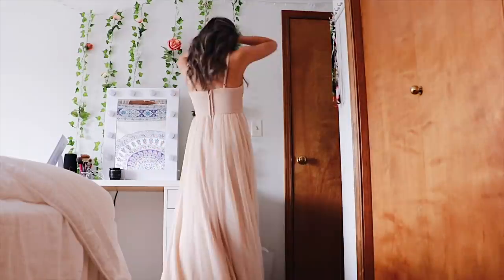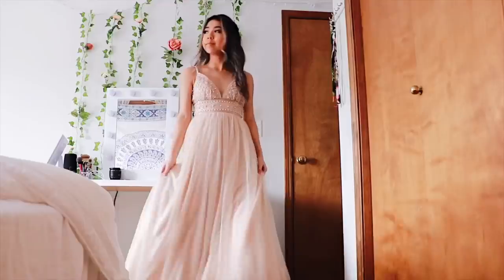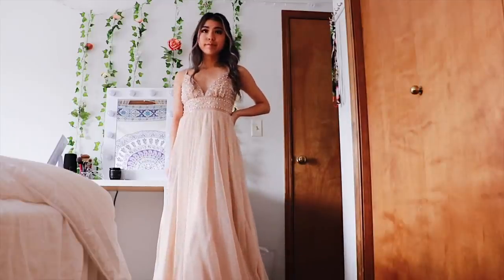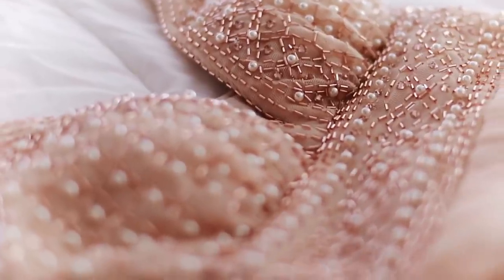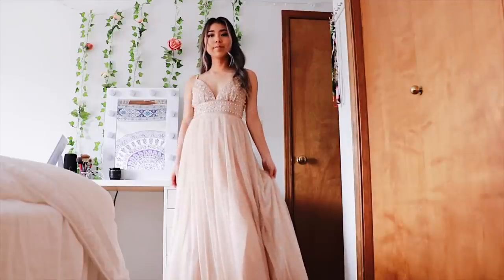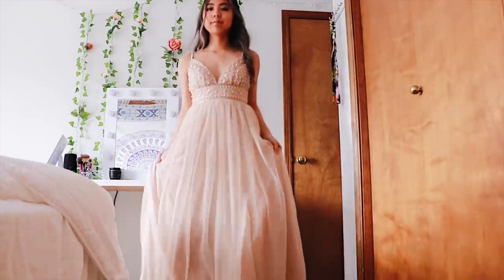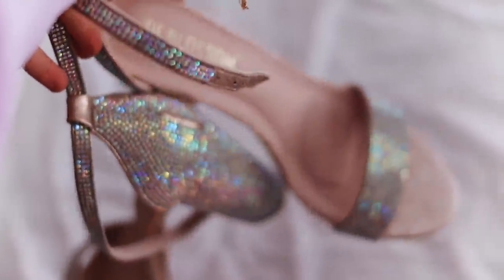And this second dress, I am absolutely in love with it. I feel like a goddess wearing it because it's the prettiest champagne pink color, which I'm pretty much always in love with. Once again, it looks really good with a tan. The top half is a bodice with all these really pretty little gems, and it's super nice detailing, really flattering and so cute. And the bottom is a long tulle. I'm in love.